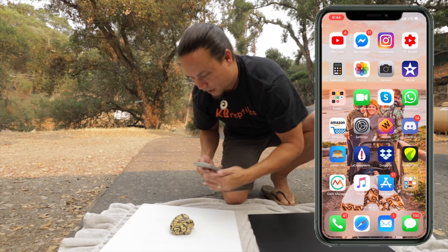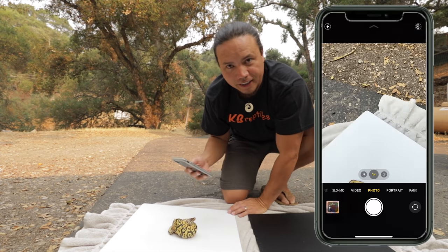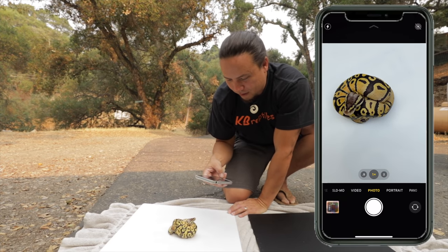The snake's being very cooperative. Brett, your snake is doing great here. Here it is in the direct shade, photo on the white background.